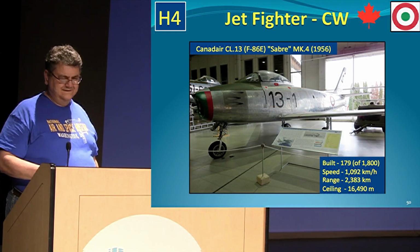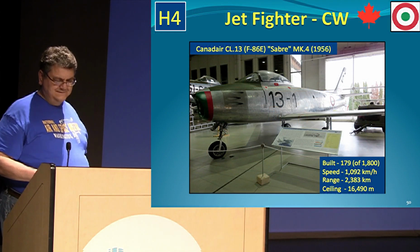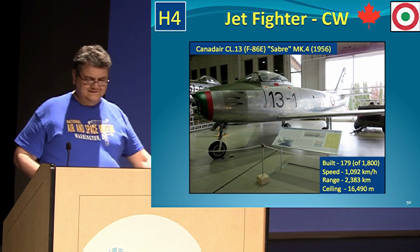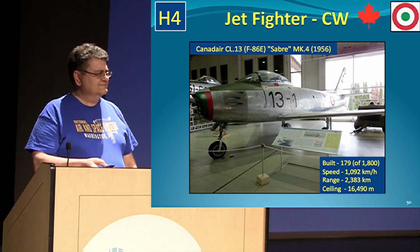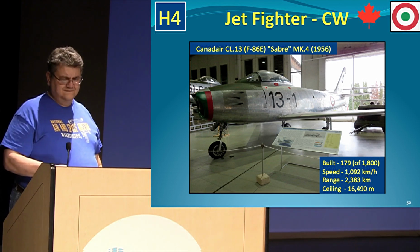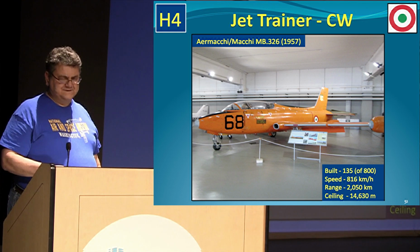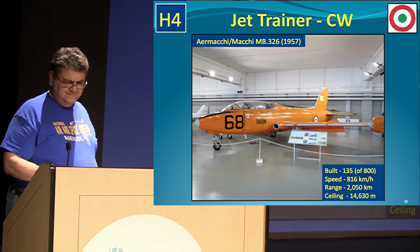Now we're getting to the Canadian contribution. Canadair. It looked like they had some kind of a license to build 179 Canadair Sabres for Italy, which was interesting. I think that was the only Canadian one, was it, Russell, that we saw there? Or Canadian connection? Yeah. And Mary Matchy, this is another jet that they got. They built 135 of those out of 800 that were built worldwide.